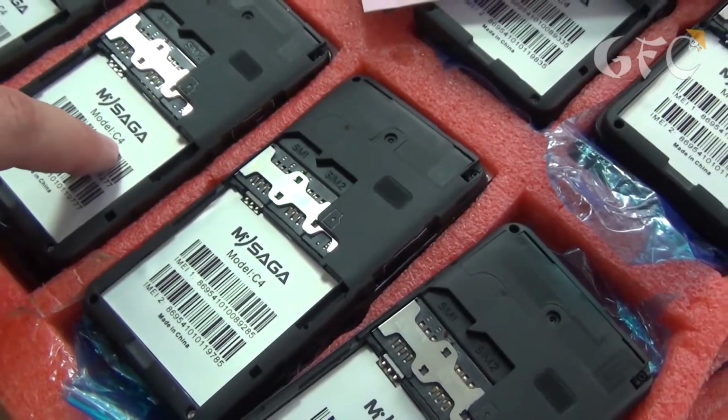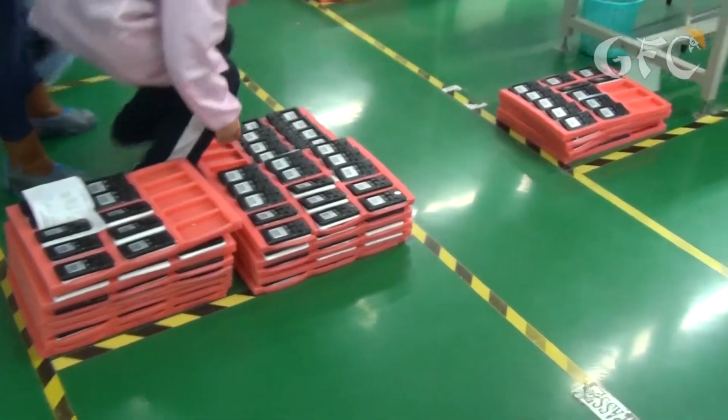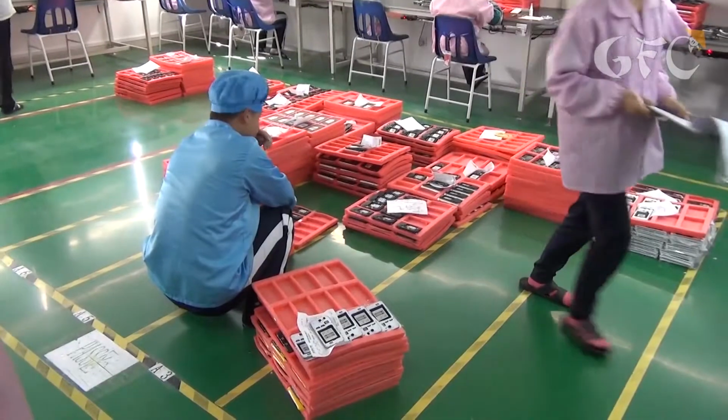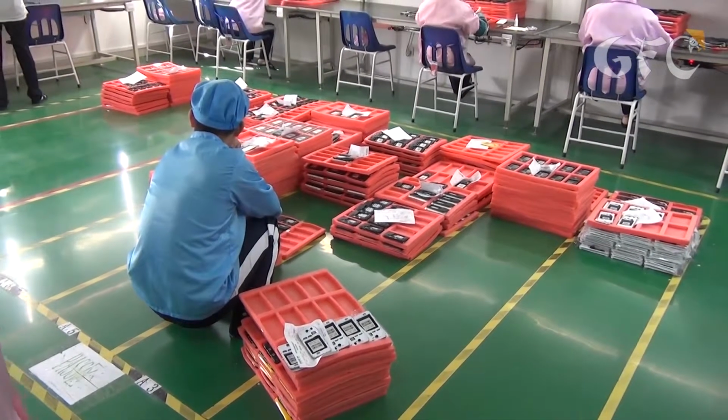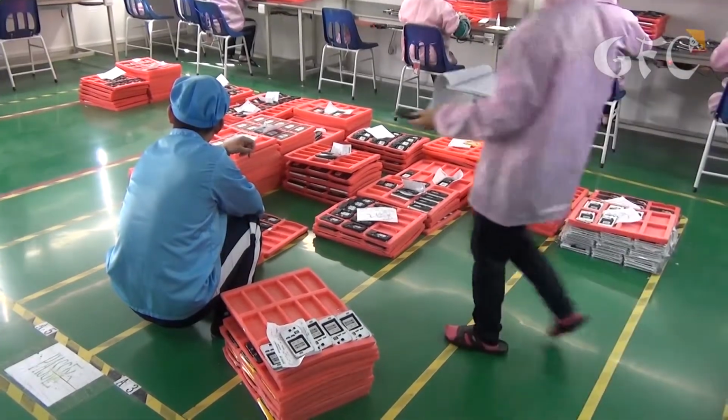Here are already tested phones, Saga C4. Every day, all the phones produced in all 20 production lines are brought to this room for the test. Then goes the third stage of the test. This time, not all the phones are tested. They take some phones at random and check all main functions.